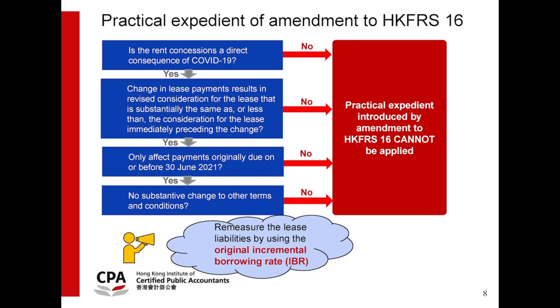Another requirement is that the reduction to the rental payments would only affect payments that are originally due on or before June 30, 2021. However, the rent concession can result in a reduction of rental payments before June 30, 2021, with a subsequent increase in rental payments after June 30, 2021. That would still meet the requirements to apply the practical expedient.